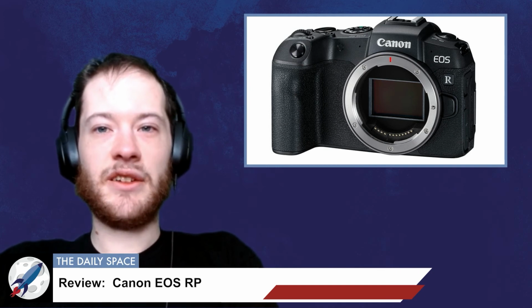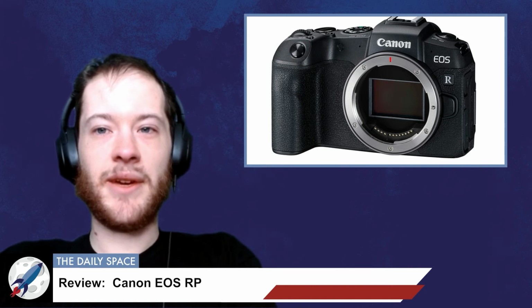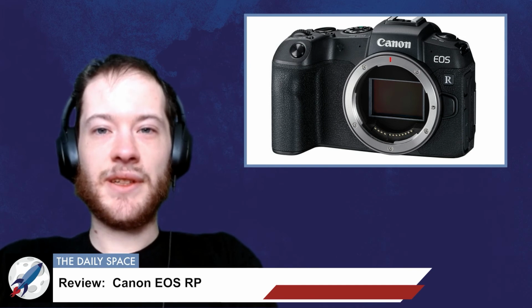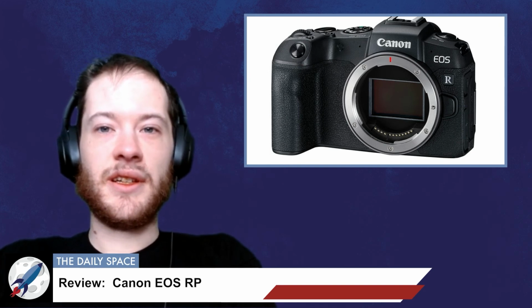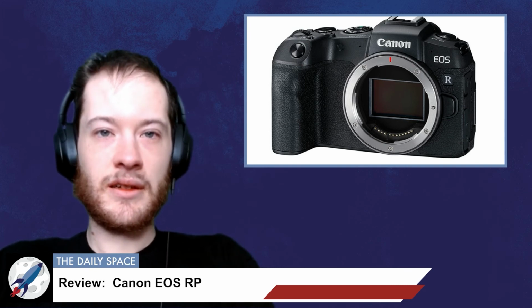Most of the native RF mount lenses are expensive, but you can use any EF lenses that you may already have on the RP using an adapter. I've used EF lenses on the RP and they perform brilliantly. A lot of people online said that their EF lenses work better adapted to RF mount cameras. It can also mount EF-S lenses designed for crop sensors, though this cuts the resolution down to about 10 megapixels.